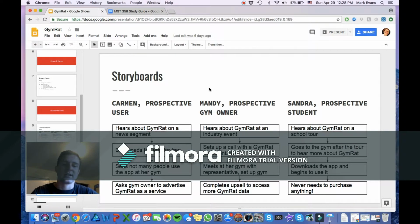She hears about GymRat at an industry event, and she calls one of us to set up a call. Then we go in there, set up her gym, activate it, and see where everything is. Then we want to complete the upsell to access more of the GymRat data. It's important to remember that we will have a ton of data on who's using what at her gym, because the app is always running in the background.